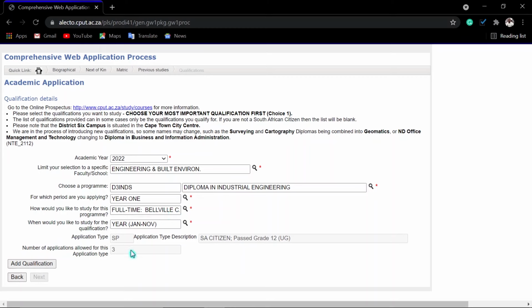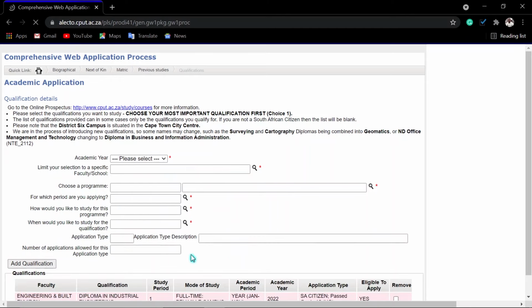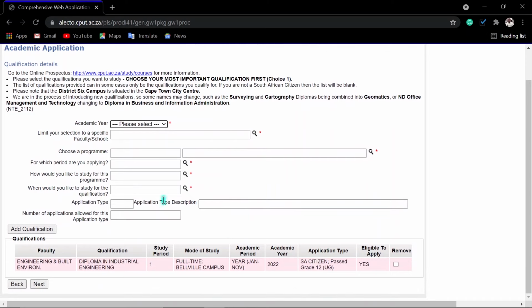Then you study it. So now at this university, you are allowed to choose 3 qualifications or 3 choices. So click add application qualification. Then you can add another qualification, a second choice or third choice, if you want to. So I would like to leave it here, then click next.